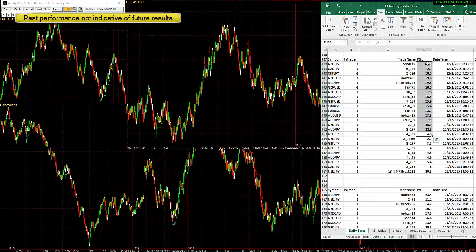You can see this is just astronomically big, 26 plus pip average win, and again the average loss was very tiny at only about 5. So 5 times bigger wins than losses. And then on Sunday, Monday, which this is actually very good for Sunday, Monday. Typically it doesn't do more than 150 to 200. Also the average loss very small, 6.3, and the average win 24. So let's just go over some of the trades.